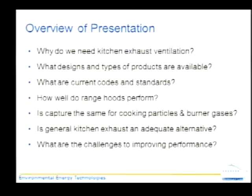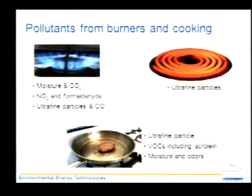I'm going to skip this one because you're going to stick around and see the presentation. That was more for my own purposes of putting it together. As Zoe mentioned, we get pollutants both from the burners and the cooking. I just want to point out, a gas burner is a flame.